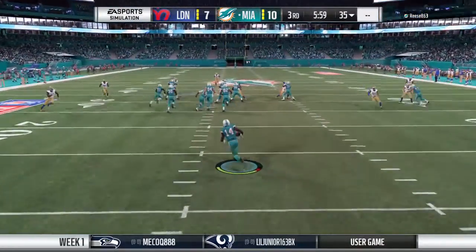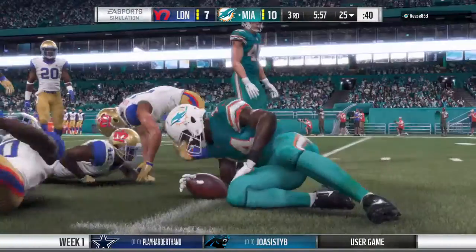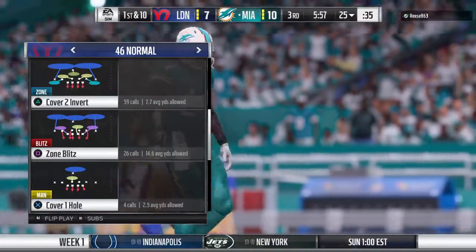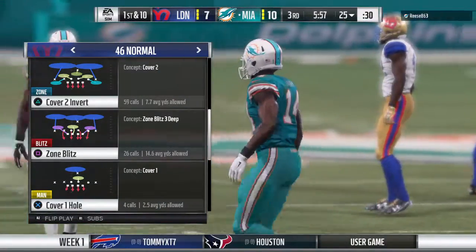Here's Jarvis Landry now on the return. And not a bad return here. He gets it out to the 25-yard line. Out comes the Dolphins now. They'll go on offense first here in this third quarter. They have the lead. Now they'll be looking for some separation here as we begin the third quarter.